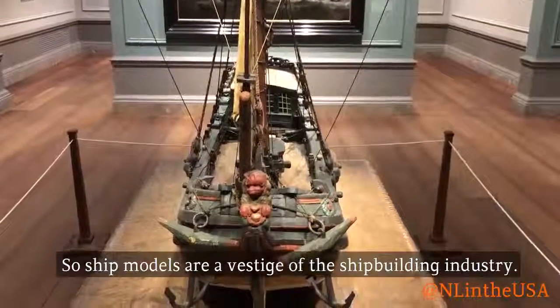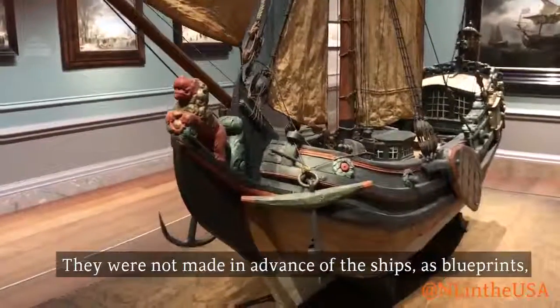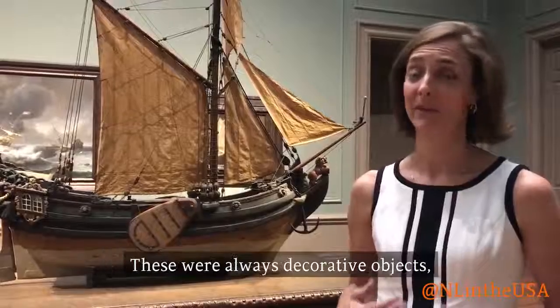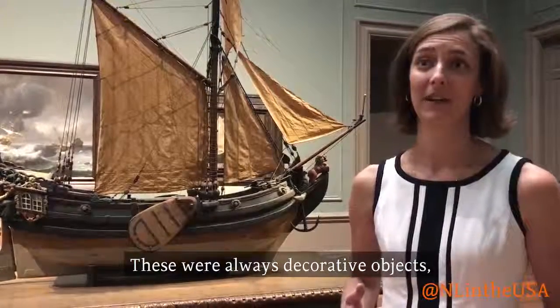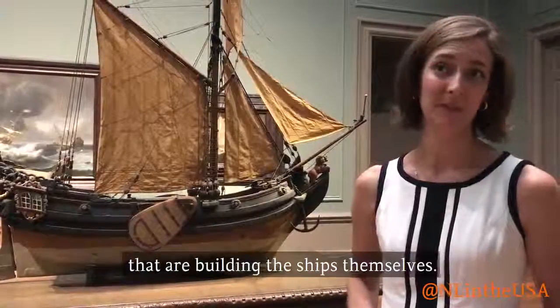Ship models are a vestige of the shipbuilding industry. They were not made in advance of the ships as blueprints, but rather afterwards as commemorative objects. These were always decorative objects, and they were made by the same hands that are building the ships themselves.